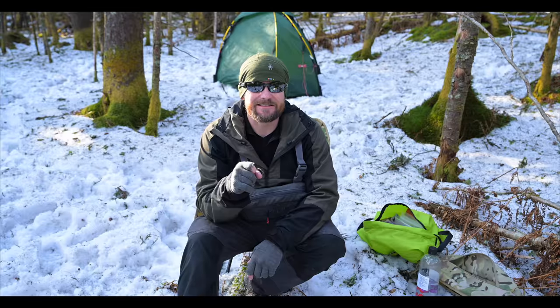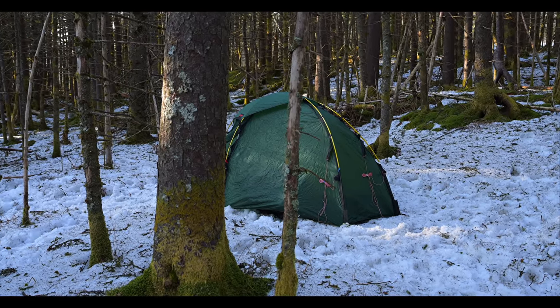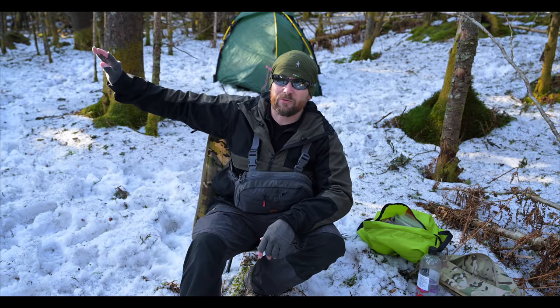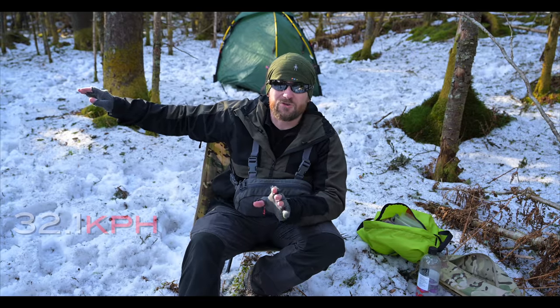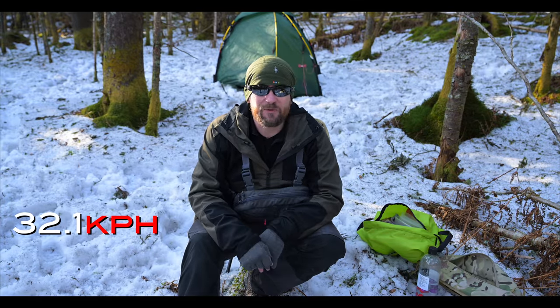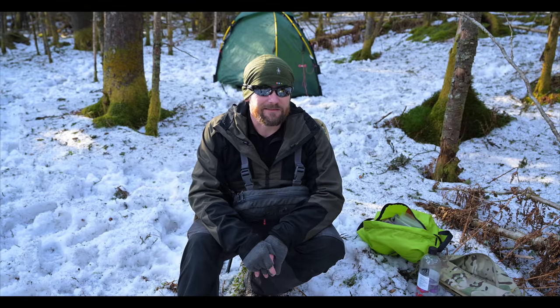I mean, this really is a secret gem. I have a nice level place for the tent, a good place for a fire. All of these trees are blocking the wind, and today it is windy. Outside of the forest here, winds are right around 20 miles an hour, so that's pretty impressive. All of these trees are giving us that much protection, and I'm thankful.